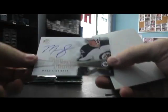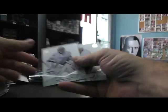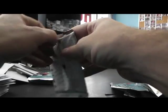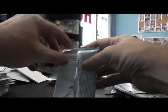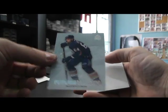Oh, all the hits are coming. Mark Scheifele, Sign of the Times. I think that's hit number 4. Yeah, it is. Hit number 4 with a lot of packs left. Base. Future Watch, Milan Kittner, 999.